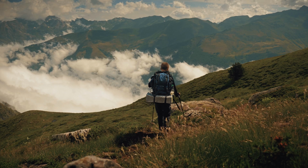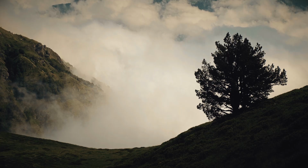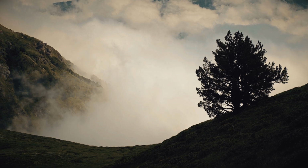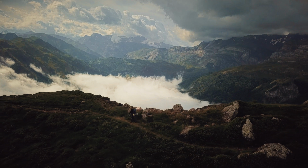further east. As you can see, the landscape was recovering from the overnight rainfall, and the views of Vallée d'Aspe were all the more beautiful.